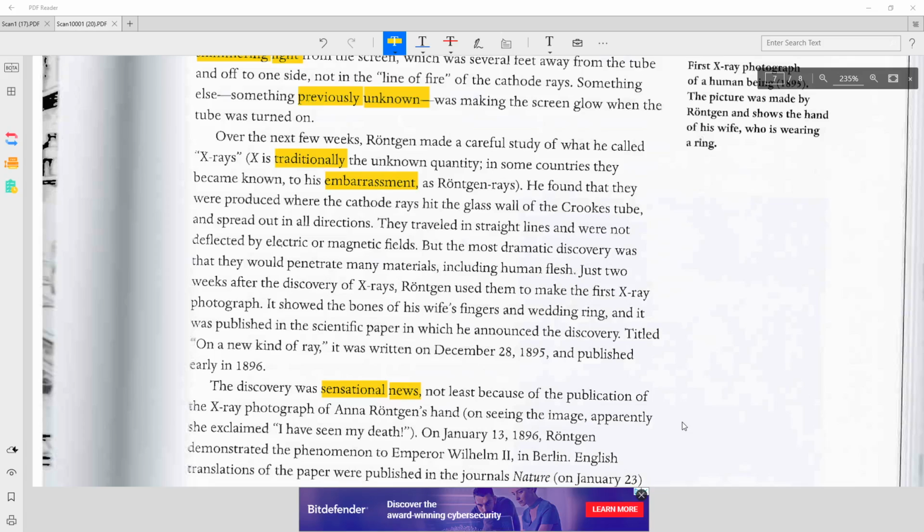He found that they were produced where the cathode rays hit the glass wall of the Crookes tube and spread out in all directions. They travel in straight lines and were not deflected by electric or magnetic fields. But the most dramatic discovery was that they would penetrate many materials, including human flesh.